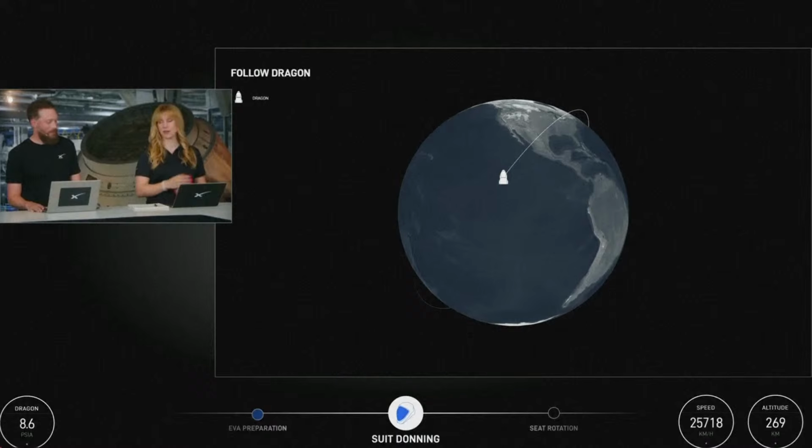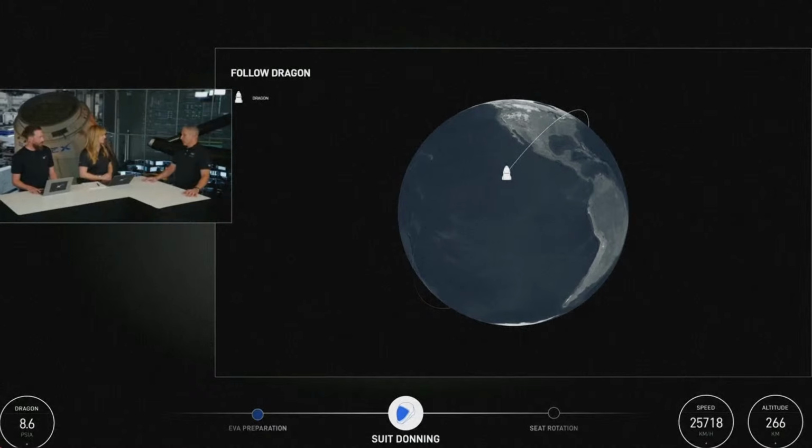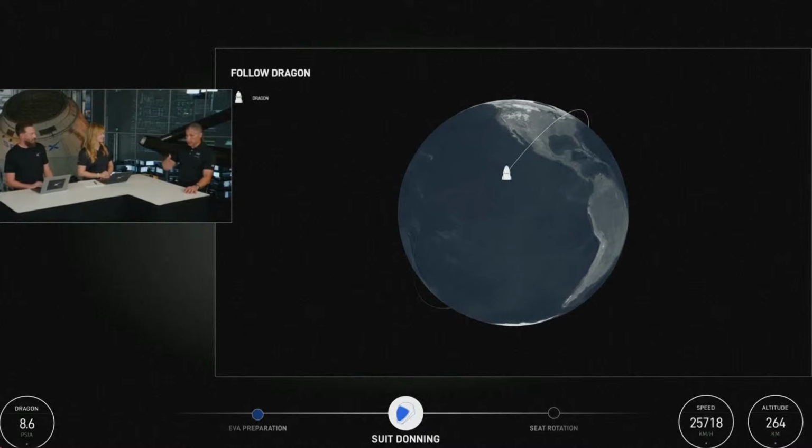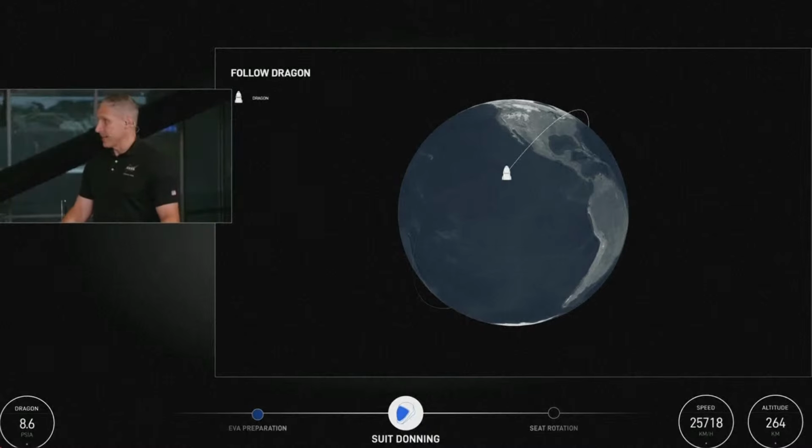Yeah. Now, we are going to be stepping into suit leak checks soon. Can you share with us a little bit about what that process entails? And more importantly, because you've actually experienced what it feels like to go through suit leak checks, what that experience is like. Extremely important part of the whole process, right? Because before you take the cabin, in this case, all the way down to vacuum, you want to make sure that your suit is maintaining the pressure that it needs to.